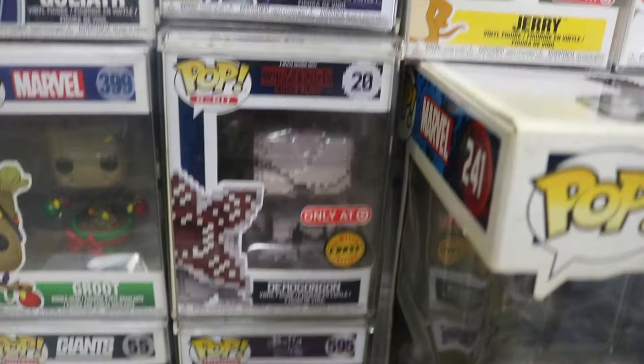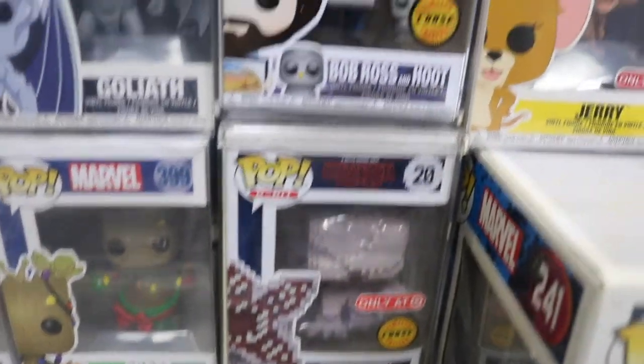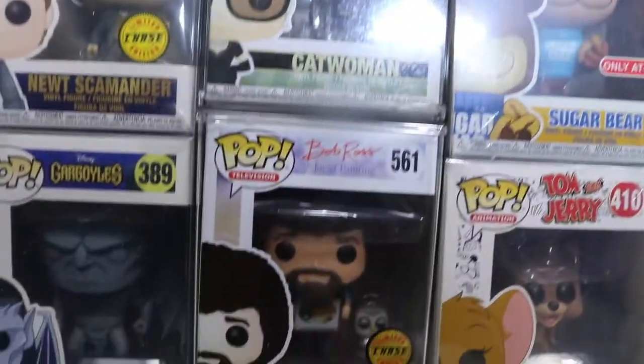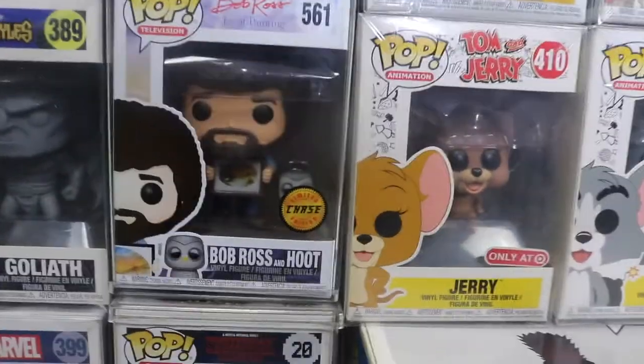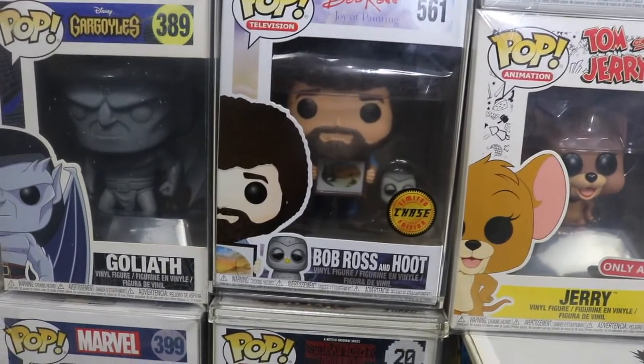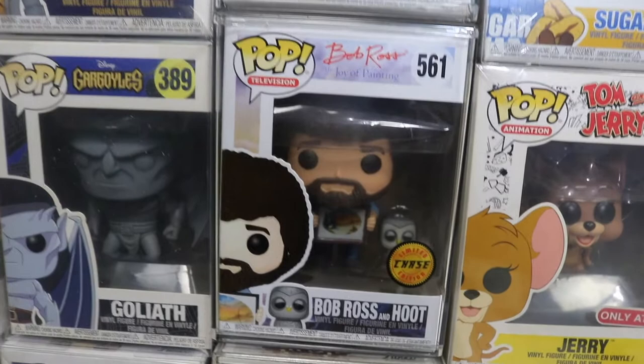Next to that, we got Chase on top of Chase, on top of Chase, on top of Chase. Okay, I'm not bragging, I'm just showing y'all. So next we have Bob Ross and Hoot Chase. Definitely found that guy at FYE.